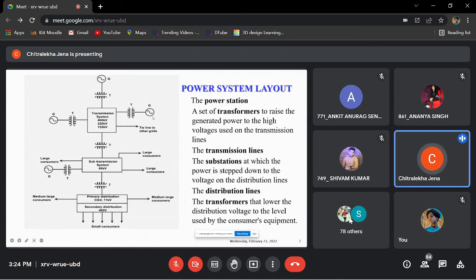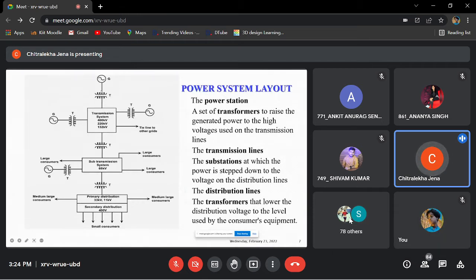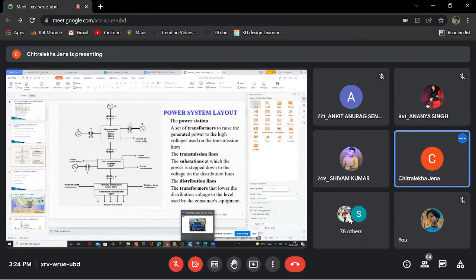If you visit a generating station in the near future, you will see that at the generating station itself, they have a step-up transformer. What is the function of the step-up transformer? Whatever power we have generated, I have to transmit at a higher voltage. So if my power remains the same, what will be my current? Tell me.